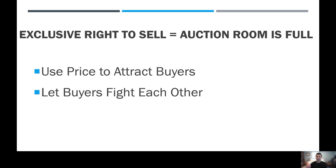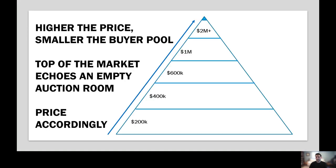Just to break it down a little further, exclusive right to sell, auction room is full. Use price to attract buyers. Let the buyers fight each other, not the seller. The one exception to this rule, and there is a very big exception, is dependent on price point. So the higher the price, the smaller the buyer pool. As you move up that pyramid, as you could see, the buyer pool shrinks further and further.